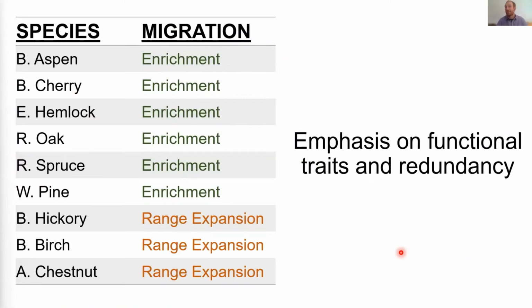So there are 9 species tested here that were selected democratically from managers and scientists using a co-development process. So not just leaning on species distribution models, but really thinking about what species may fare best using local knowledge of these sites.